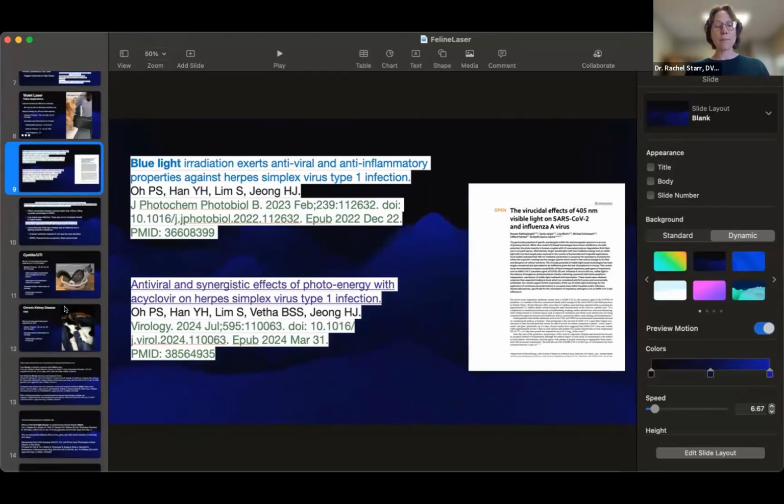So I think it probably also kills herpes virus, but I couldn't find anything research-wise where it's been used specifically against cat herpes virus. And then somebody asked about FIP, and I couldn't find anything specific to FIP with 405 nanometer, but there are many, many studies out there on coronavirus. FIP is a coronavirus, and on COVID-19. So it is definitely effective against COVID-19. It does kill COVID-19, which is another coronavirus. So it has the potential.